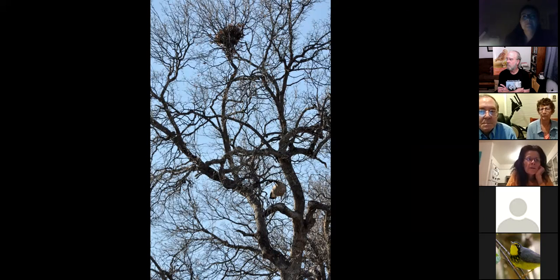And so I took this photograph because I thought it was weird. But I guess it's not really weird because I've seen a lot of Canada geese in trees since then. Next. Lark sparrow. This is one of my favorite sparrows just because it's so distinct.